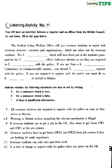If you are looking for work experience or practical learning, you must get forms OW21 and OW22 from the work experience section of the Department of Employment. You'll be asked for proof of the purpose and intended length of stay here, and that you are going to return to your native country. Well, I hope that will answer a few questions for overseas students. Thank you very much for coming in, Alan.